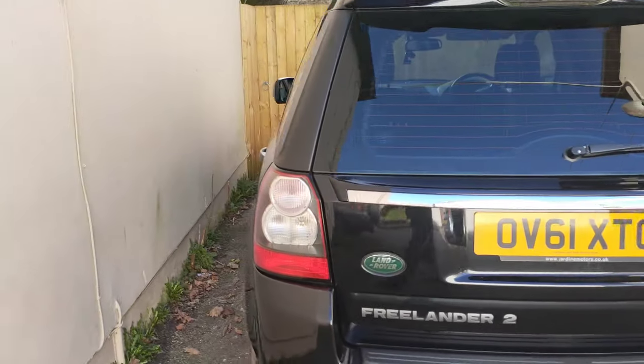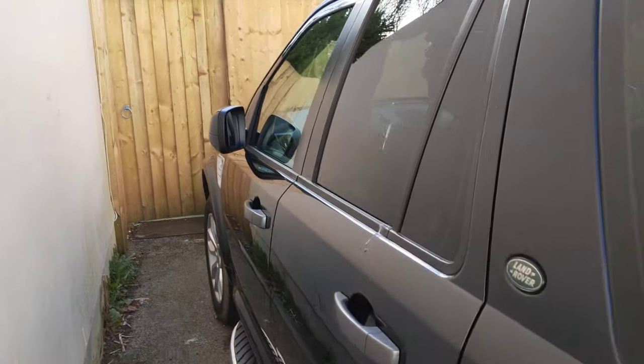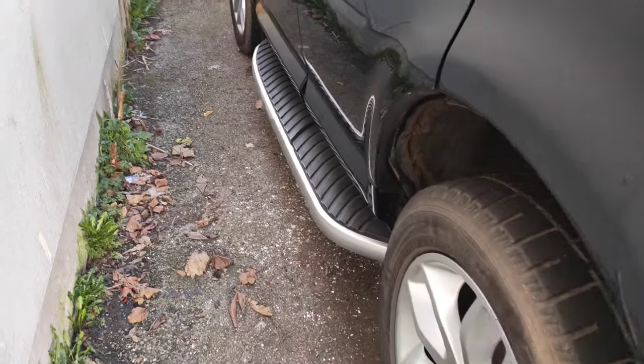But as you can see, it is in stunning condition, although it is black, and I don't really enjoy owning a black car for obvious reasons, and the birds have been out. Thank you for that. As you can see, also, it has these incredible side steps, but I didn't notice.